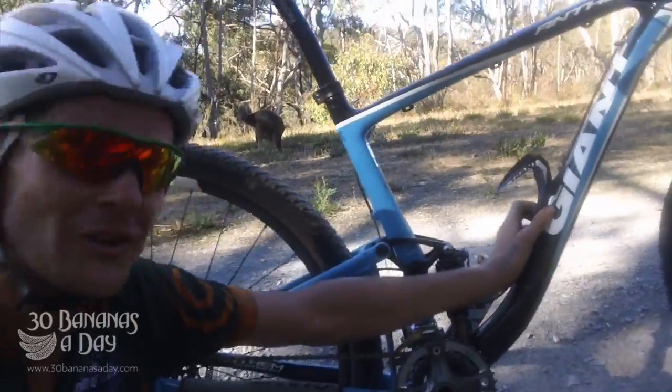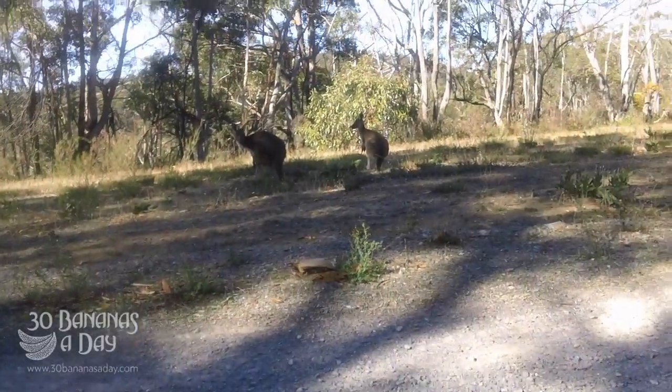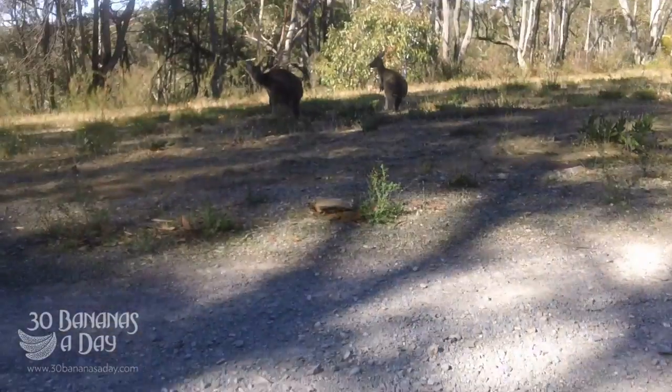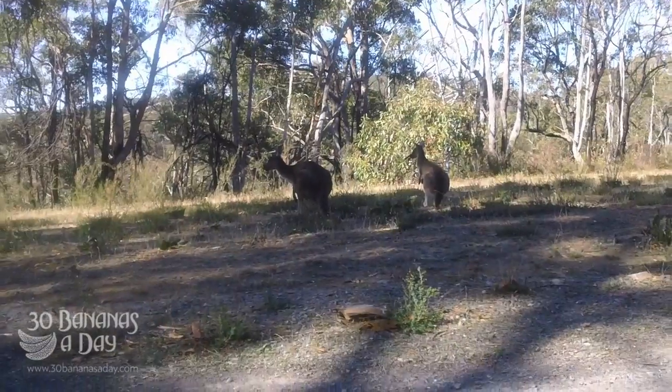And even these kangaroos aren't too sure. What would you guys ride? Kangaroo is pretty common here on our rides in South Australia. Peaceful animal, and often they just stay still and let their camouflage take care of themselves.